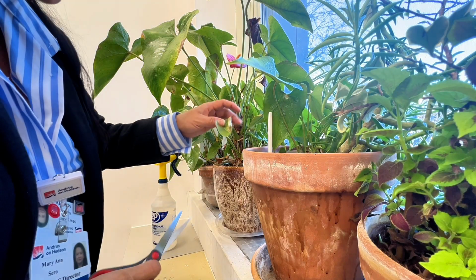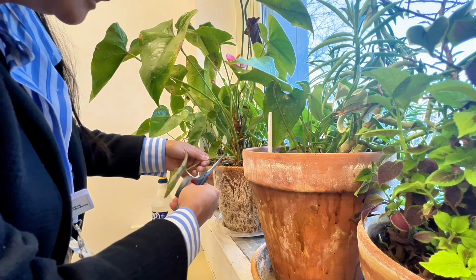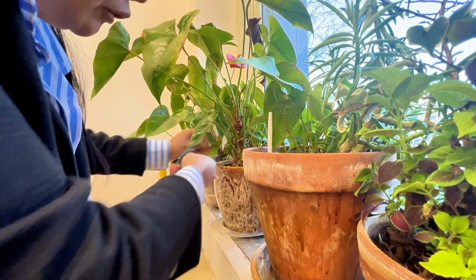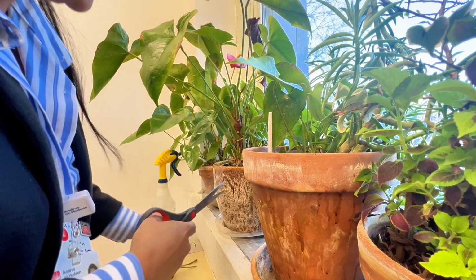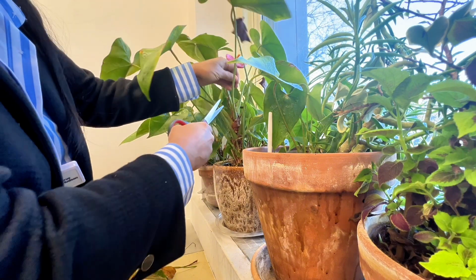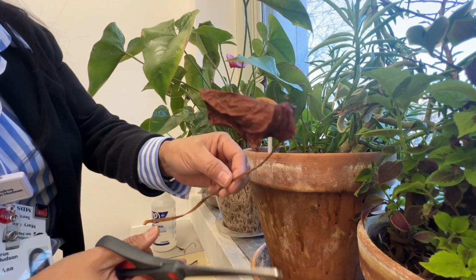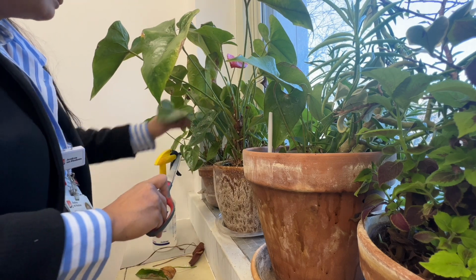This is how I take care of my anthurium. This was given to me 4 years ago, so I always clean this plant. And you can see there are already dead leaves or dead branches, so I usually remove them.